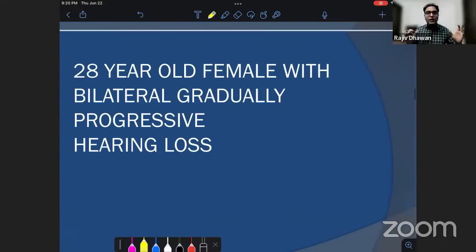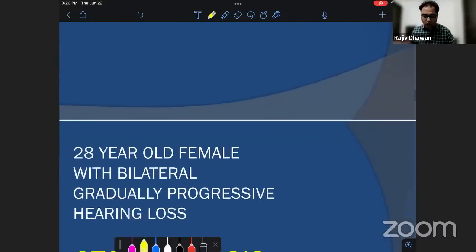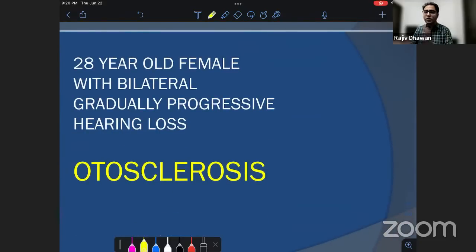Now, a 28-year-old female with bilateral gradually progressive hearing loss. Guys, my dear friend, whenever a female patient comes at a young age, pregnancy age and all that, with bilateral gradually progressive hearing loss, only one diagnosis comes to my mind as an ENT clinician: otosclerosis. For your MBBS exam, any young lady with bilateral hearing loss, beta, will be otosclerosis, and I'm sure you know it's conductive hearing loss.